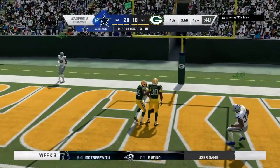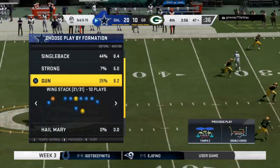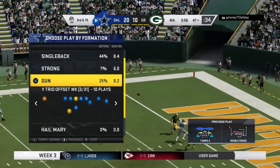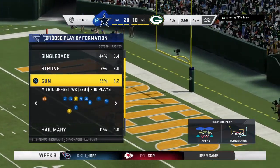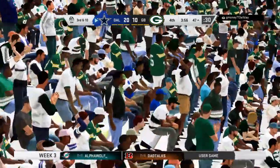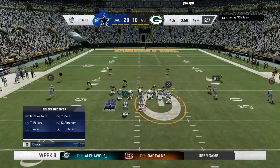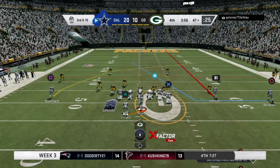Oh, he almost had it for the pick. A great chance there for the interception in the end zone. Instead, third down. And 10 yards to go. Big play coming up. Here's third and 10. I would expect to see some pressure here.